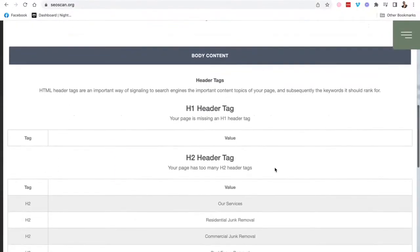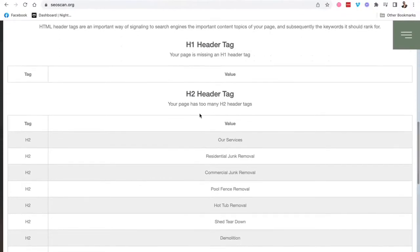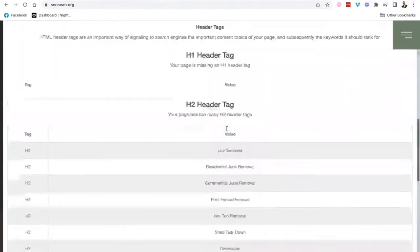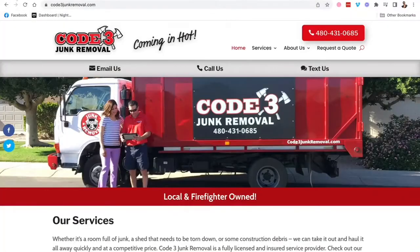H1 title tag, I'm taking a look right here. It's got no H1 title tag. H2 title tags, there's a lot of junk removal terminology, but I don't see Chandler in there. So Google's still ranking that website. I'm going to guess a lot of it has to do with age.